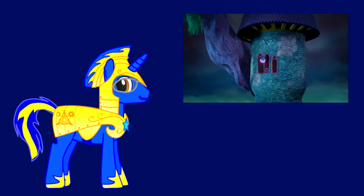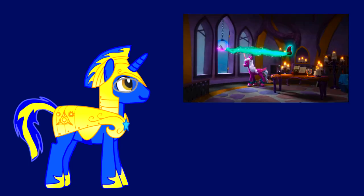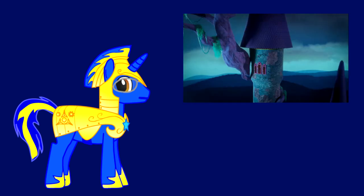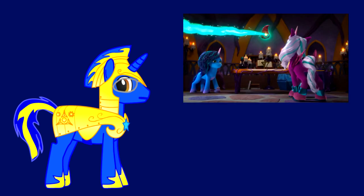So this image, along with this image, basically shows that the very top of this tower is where Opaline's laboratory slash study is? I'm not really sure what to call this room. I thought at the top of this tower it could be Opaline's throne room, maybe her room, but actually it's this laboratory where it appears that Opaline casts her spells and things.